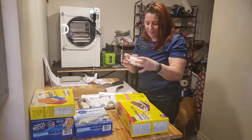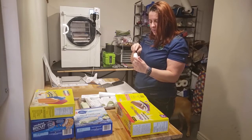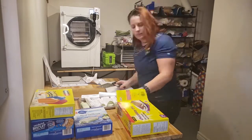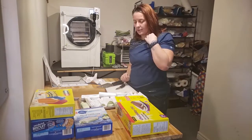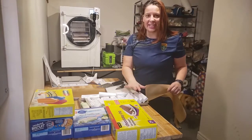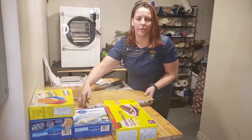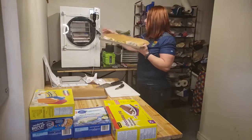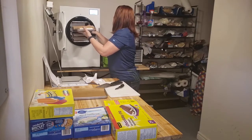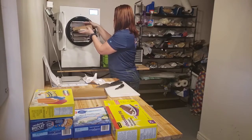Trying to see if I can get away with them standing straight up, but I think that's a little bit too close to the heating pad. Just in case these do try to foam up or explode, I'm gonna put another piece of Teflon over top. Better safe than sorry. No one wants to clean up that big mess.